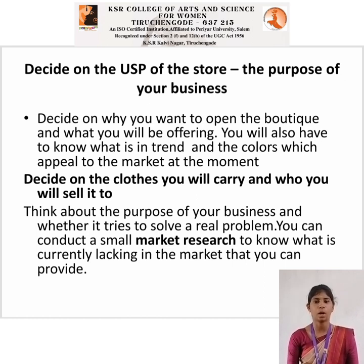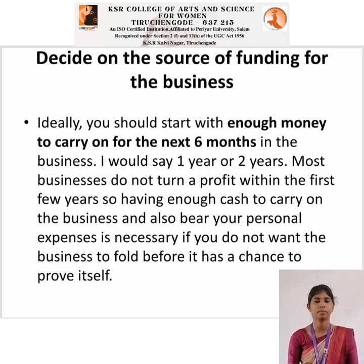Next step, decide on the USP of the store, the purpose of your business. Decide on why you want to open the boutique and what you will be offering. You will also have to know what trends and colors are appearing in the market at the moment. Next step, decide on the clothes you will carry and who you will sell it to. Think about the purpose of your business and whether it tries to solve a real problem. You can conduct a small market research to know what is currently lacking in the market that you can provide.